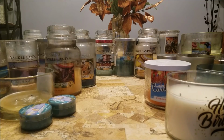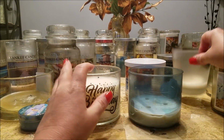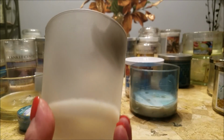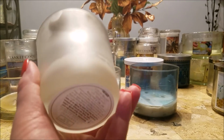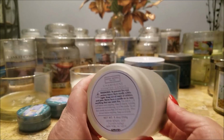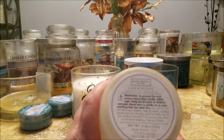Okay, so let's get on to Bath and Body Works. Okie dokie. Oh, nope, I got one more. Henri Bendel. This is in the scent Champagne, and I've talked about this before in another Empties video.